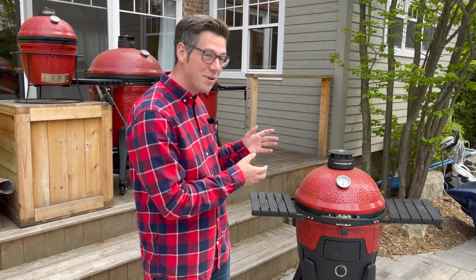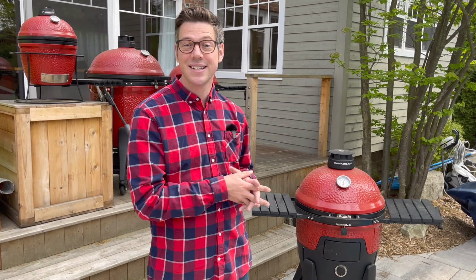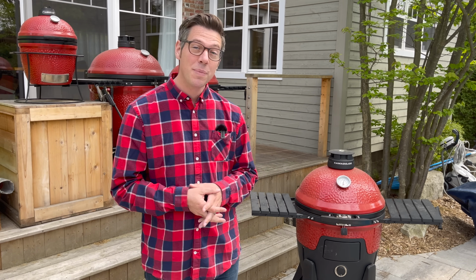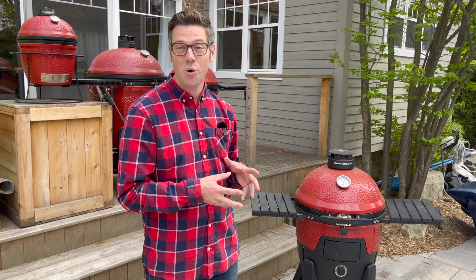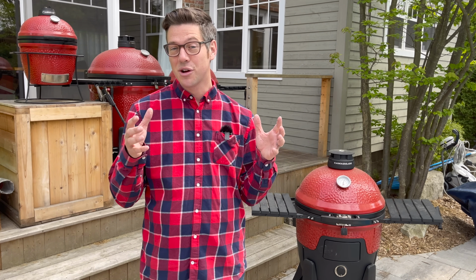Kamado Joe's website says this brings the convenience and flexibility of pellet grills with some of the best features of a Kamado grill. So what are some of those best features? Well, you've got a ceramic insert on the bottom, a ceramic dome, and that provides two things: great heat retention and moisture retention, and that allows us to save some energy on the fuel that we burn.